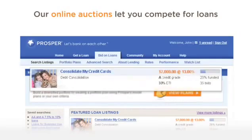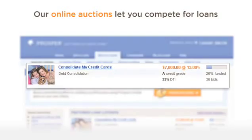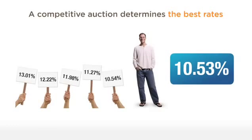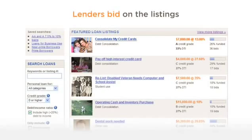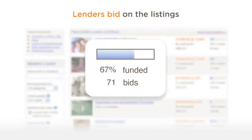Our online auction process lets you compete for loans that are traditionally only available to banks. It's a competitive auction that matches lenders with borrowers to determine the best interest rate for each loan. The process is pretty simple. Borrowers create listings for the loans they want and place them in the Prosper Marketplace. Then, Prosper lenders begin auction-style bidding on the listings, and if enough bids are made, the borrower gets the loan.